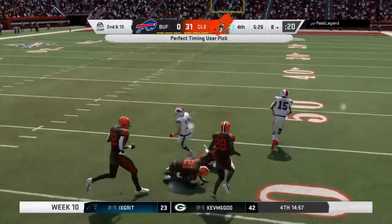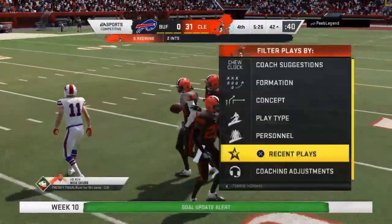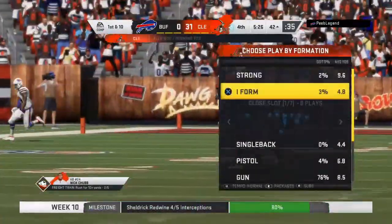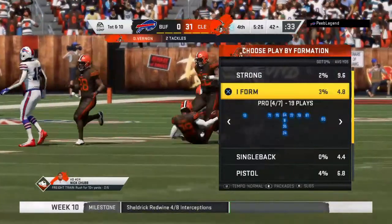And my goodness, another interception. Picked off near the 42. Just a little bit of a rough stretch. 6 interceptions now in these last 2 weeks combined.